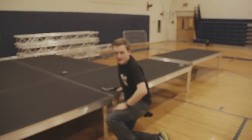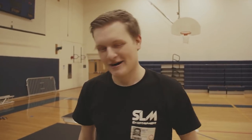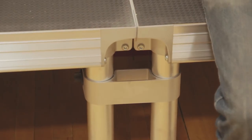So what do you think about this stage, Doug? This is Wenger stage tech, out of the box. So nice. We're finding that out of the factory these are really snug, like almost inconveniently snug. But we're just going to learn how to manage them better.